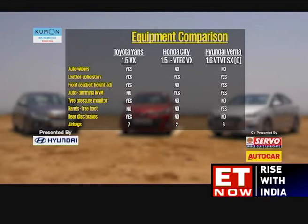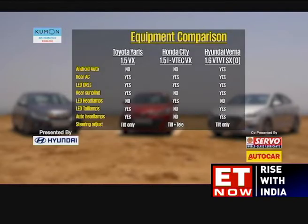You also uniquely get convenience features like auto wipers and a powered driver's seat, but it misses one popular item, and that's a sunroof. The City does get a sunroof and one-ups the others with full LED headlamps and a steering that adjusts for both reach and rake, but overall it does lag a bit behind the other two. And since this is the VX, you miss out on auto headlamps and wipers from the ZX, and there are just 2 airbags instead of 6.